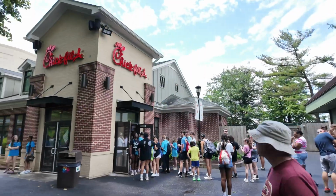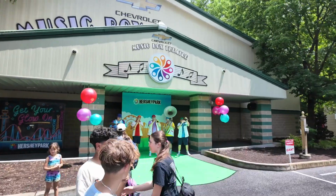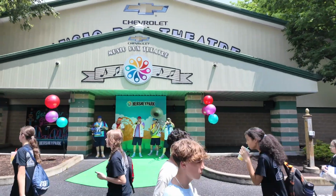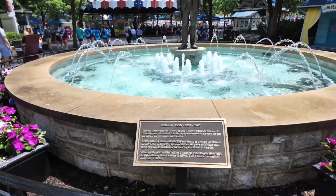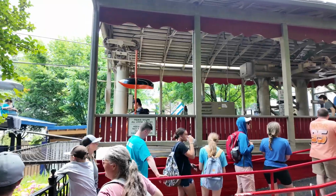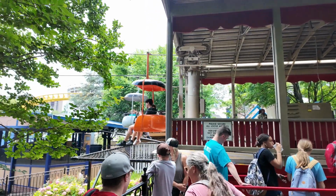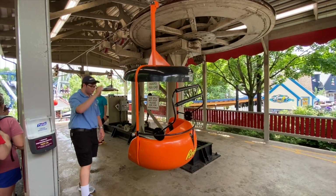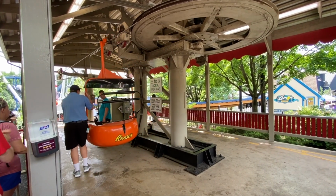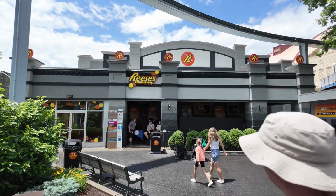They have lots of food options. Here's a Chick-fil-A. And there is Milton Hershey. There's Cupfusion, the shooting gallery.